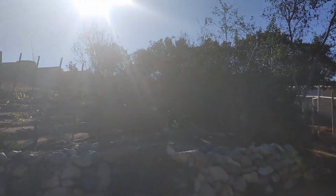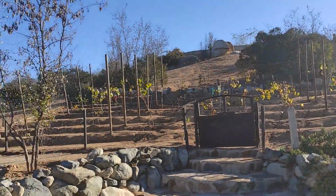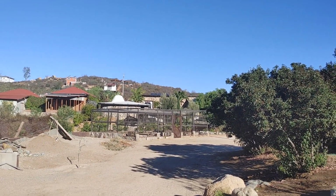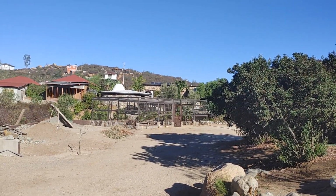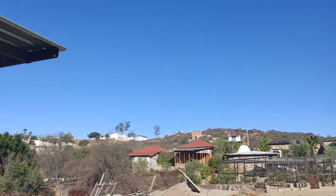But we recycle all of our water. Of course, everything's solar powered. You can see the solar panels way over there on top of the house. You can see how far back we are. I don't know, it's 100+ meters away. But anyway, you can see the solar panels on top of my roofs way in the distance there.